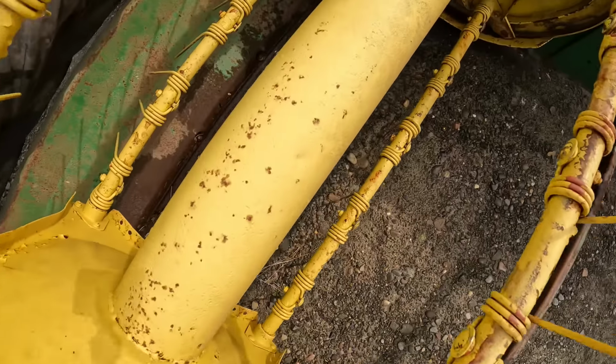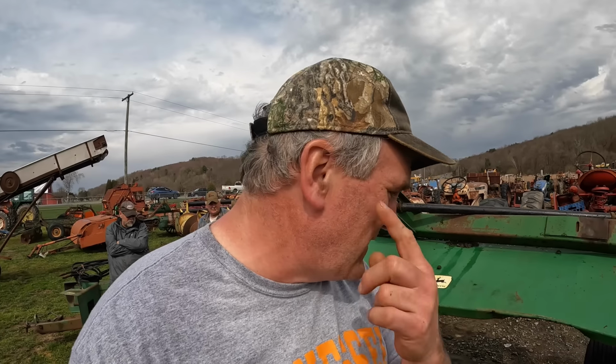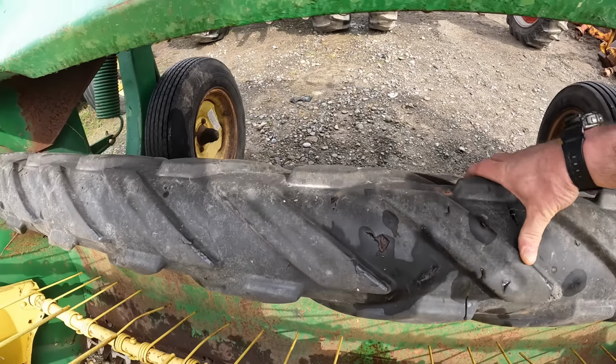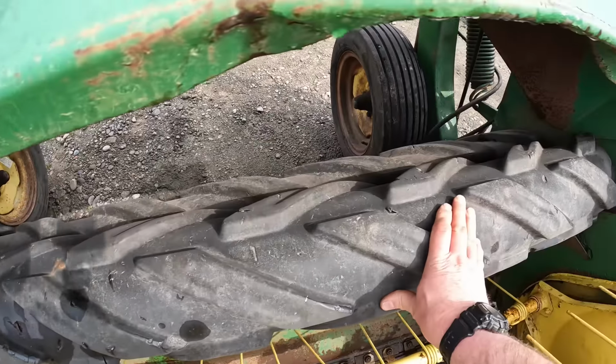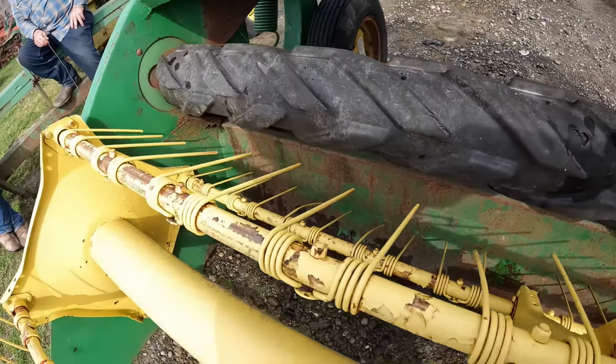Surprises me. This is why. The bed's all rotted out at the sickle bar here, and that happens when the hay's not cleaned out after you finish cutting for the day, and all the dirt and crap. And then the rollers are okay. They're not super, but I don't see any delamination.